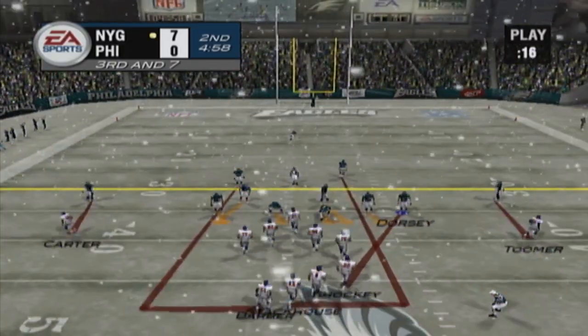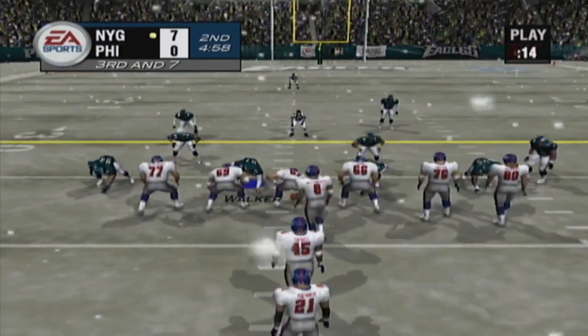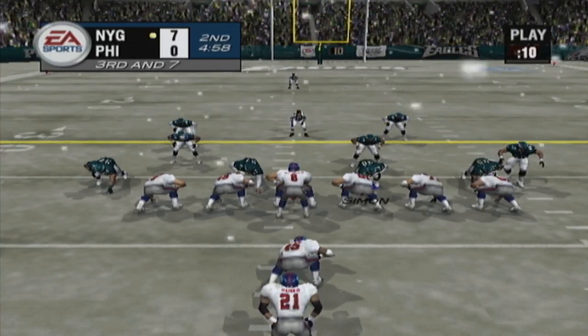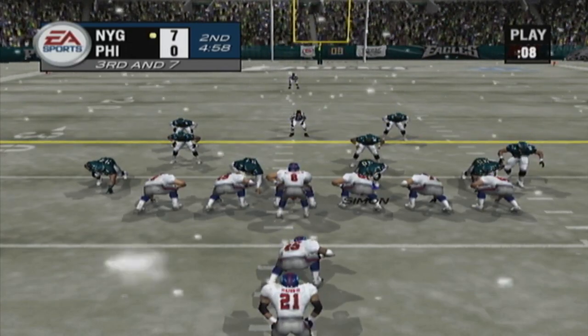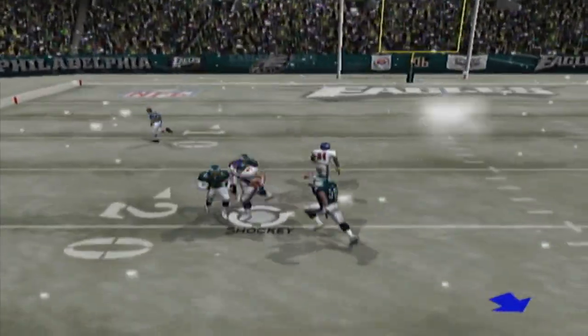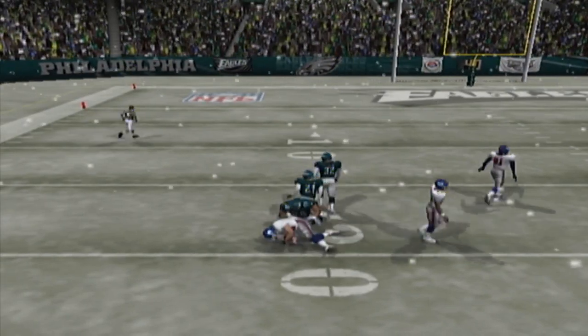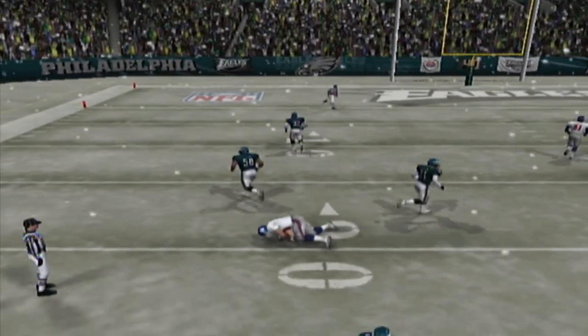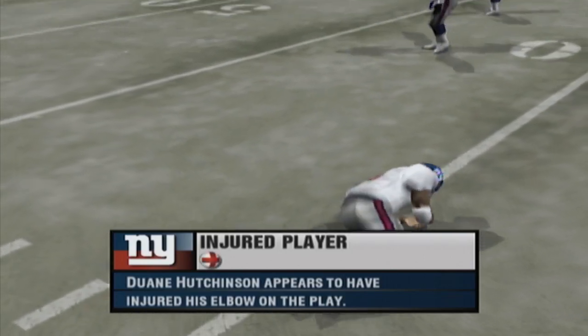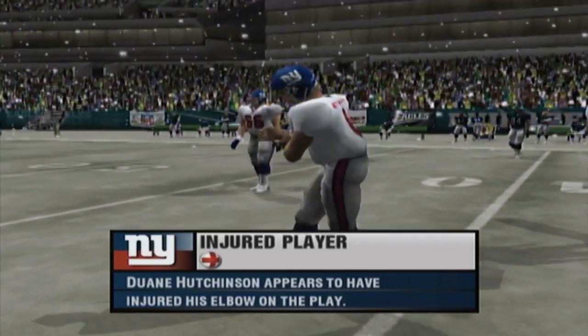That all you got? Set. Lose it. All right. Pressure. Stepping up with the throw. And he makes the grab. John, he's hurt. We'll get an update from Melissa as soon as the extent of the injury is known.